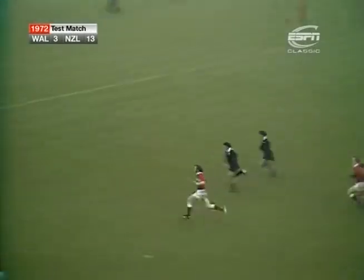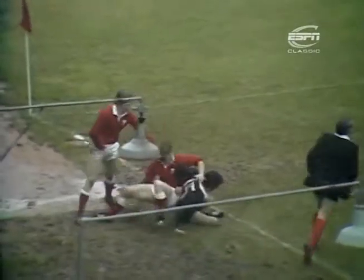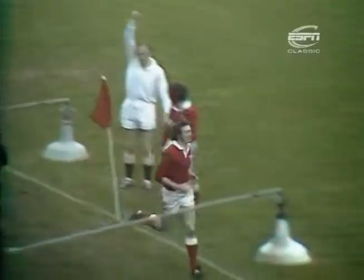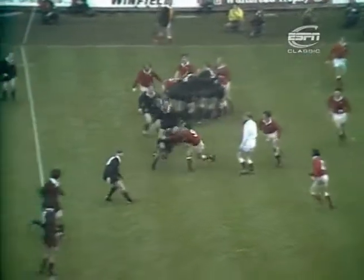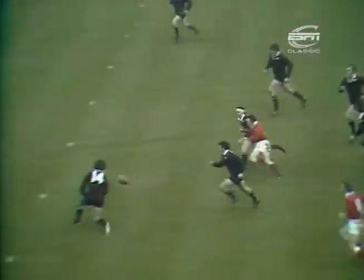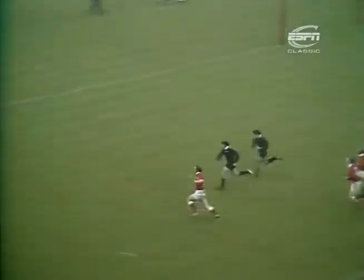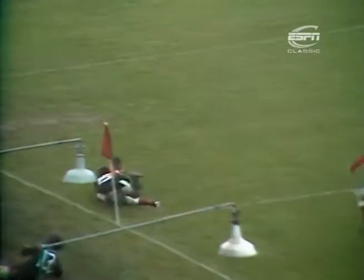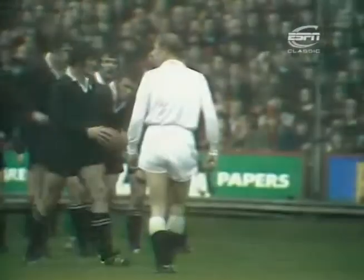Bevan over the 25. Can he make the line? What a run! And it's a try for Bevan. A great try by John Bevan, and it started with this little delay from Sid Going. Phil Bennett kicked through, but it was the pass that did it. Now Bevan had to go 35 to 40 yards, and that was Duncan Hale's number 13. John Bevan scoring in the same place where he got a lovely try against France last March.